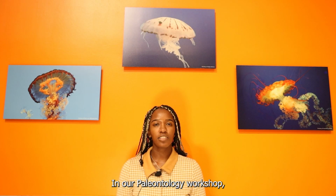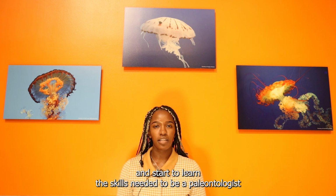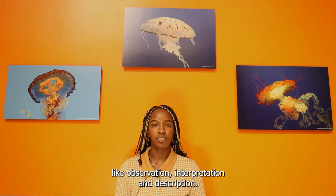In our paleontology workshop, Junior Paleontologists, students explore the history of life on Earth and start to learn the skills needed to be a paleontologist, like observation, interpretation, and description.